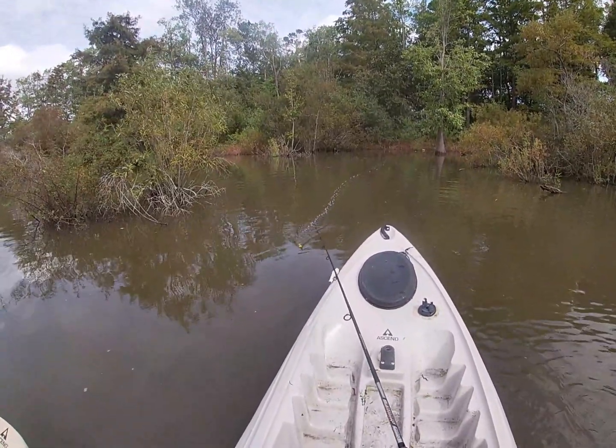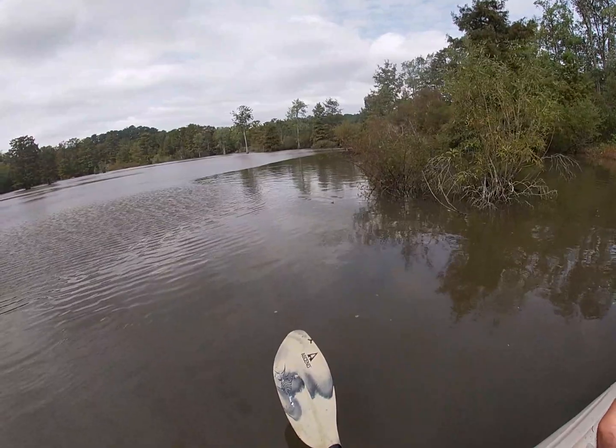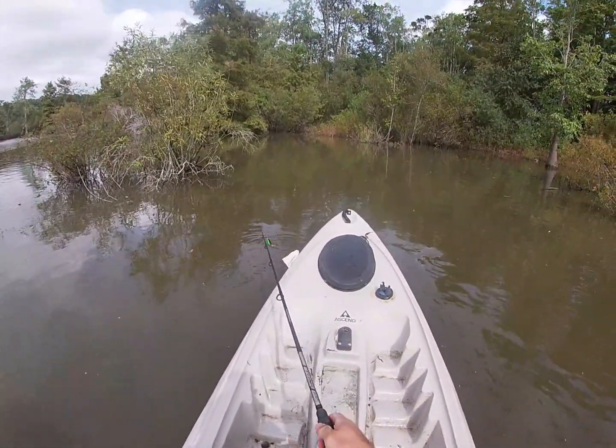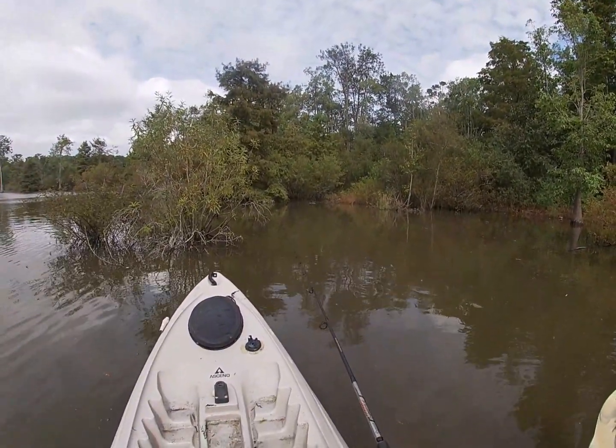Yeah, that wind's gonna be pushing me around all day. Probably should go start on the other side, let the wind drift me over. My problem is I get very impatient, super excited, and I just want to go.